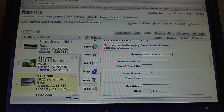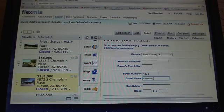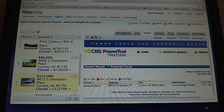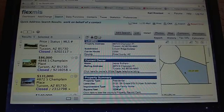It wouldn't matter if it was 4873 Champlain we were looking for or 1600 Pennsylvania Avenue, okay? Because what we're going to do is just type in the street number and the street name, Champlain, and whammo, there you go. 4873 South Champlain Place. Ruth Ann Jaycox, I guess is the name, okay? So we see that again, it's in Lincoln Ridge Estates. Open up the record, and there's a copy of it.